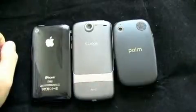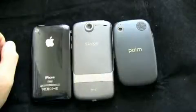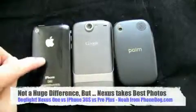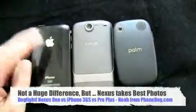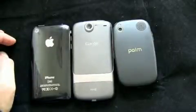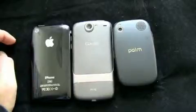As far as the cameras go, it's almost kind of a toss-up. I think the nod probably goes to Nexus 1 for still imagery. For videos, even though the iPhone has lower resolution video capture than the Nexus 1, I think the iPhone actually captures slightly better video. But I think it's pretty much a toss-up. And the megapixel thing, to me, I don't really care, because it's more about image quality.